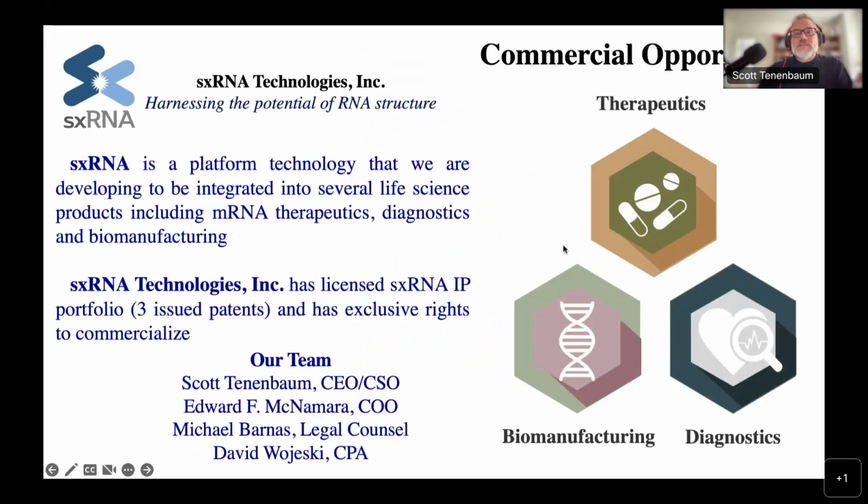So we are in the process of trying to commercialize this in 3 main products. The sXRNA technology, as I've described it and as it's been patented, is what we call a platform technology. It can be plugged into lots of different things. We're in the process of deploying it in 3 major areas: messenger RNA therapeutics, which most of you are familiar with because it's the basis for the COVID vaccines; diagnostics, specifically point of care diagnostics; and biomanufacturing, a new emerging area in the pharmaceutical industry.